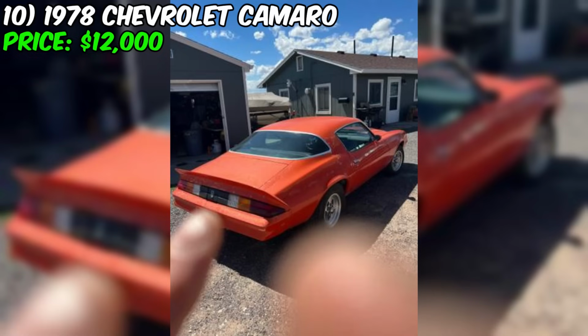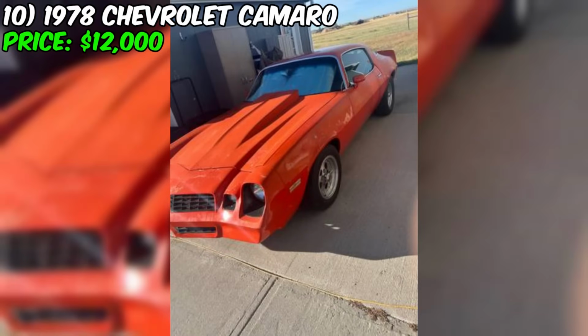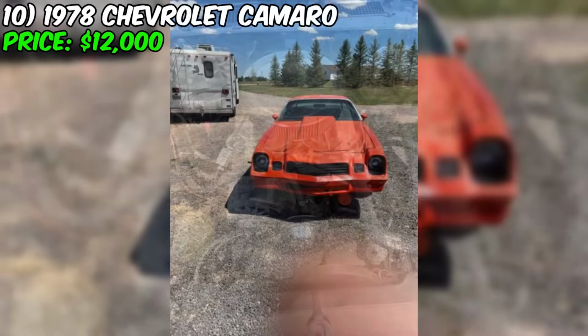Let's start with the exterior. The seller proudly declares that this Camaro has a brand spanking new front end. That means no more worrying about dents, dings, or unsightly blemishes. And if you're concerned about rust, you can put those fears to rest because this baby is rust-free. That's right, folks. No hidden surprises or nasty corrosion lurking beneath the surface. But what about the heart of this beast? Well, the seller assures us that the Camaro runs strong. And you know what? I believe them!